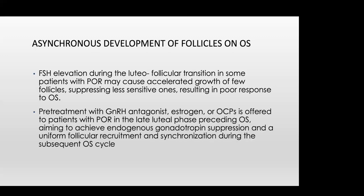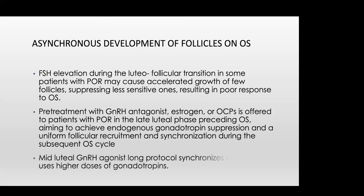How are we trying to correct it? Pre-treatment, when we are using a GnRH antagonist. And what are the drugs for pre-treatment? We can give estrogen in the luteal phase for 7-8 days in an ovulated cycle, or we can use oral contraceptive pills from day 2 or 3. So all patients with poor ovarian reserve, or with a poor ovarian response in the previous cycle where the reserve looked good but the output was low, can be started on one of these preceding controlled ovarian stimulation, aiming to achieve endogenous gonadotropin suppression. By giving these, we are just suppressing FSH coming from the pituitary, allowing uniform follicular recruitment and synchronization during the subsequent COS cycle.